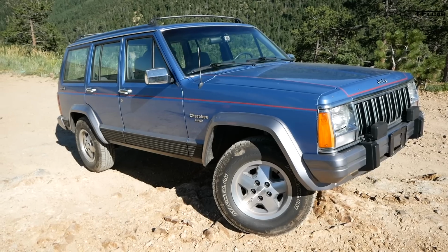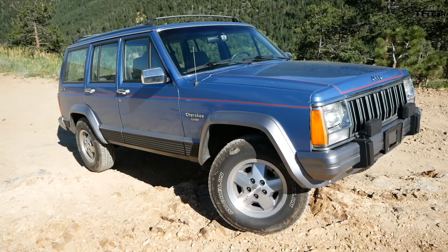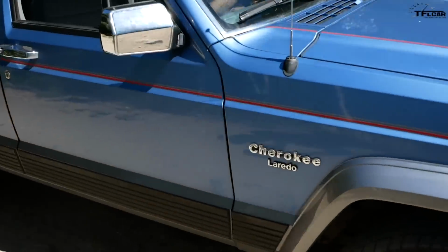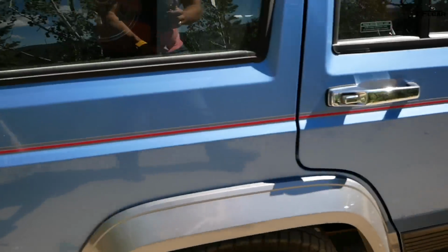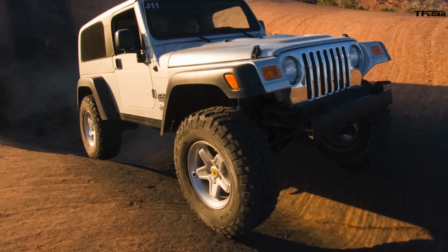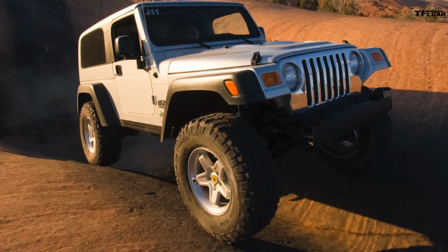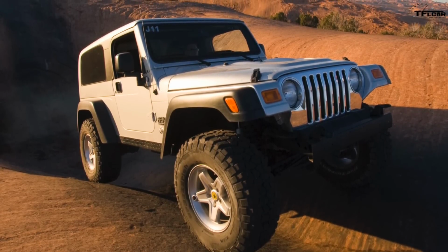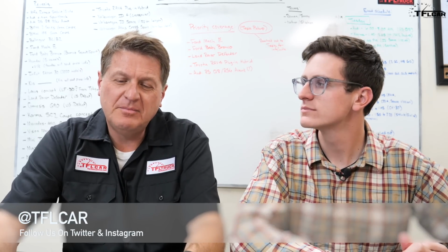Like my buddy David Tracy from Jalopnik, it has to be the Cherokee, the XJ, because it's just such a brilliant platform to mod. It's so easy to daily drive, and they're so ubiquitous. It's just the perfect Jeep. Yeah, I'd be in the same boat, the XJ, or maybe the TJ if I wanted a Wrangler. Yeah, I agree. But either one of those you can't go wrong with. There's tons of aftermarket support for both of those, and they're in the sweet spot of the Jeep lineup right now.